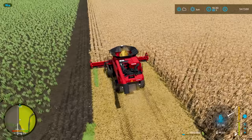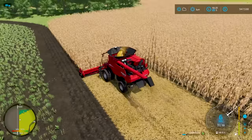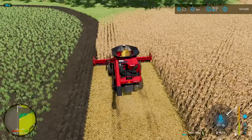Again, this crop is just for profit, just to sell. We don't need it for anything. We could have chopped it into silage, but that wasn't really necessary. So I figured we'd just harvest some corn. 15% capacity. We might be able to make it all the way around before having to unload, which is kind of disappointing with this size of a header. But we are dealing with a lot of clay.